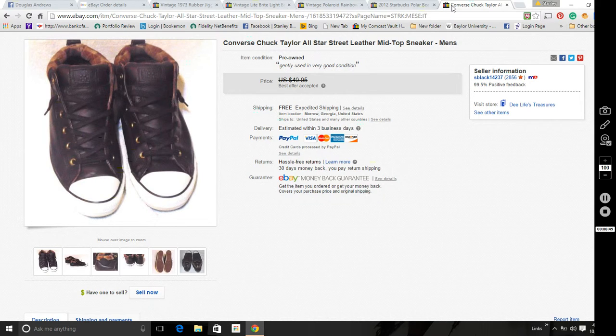This is something that he came across when he was out just a day or two ago. Yes, I was just out a couple of days ago, and these are Chuck Taylor All-Star Street Leather mid-top sneakers for men's. One of the things I can always tell you is to make sure you clean up your shoes. When you get them, clean them up.